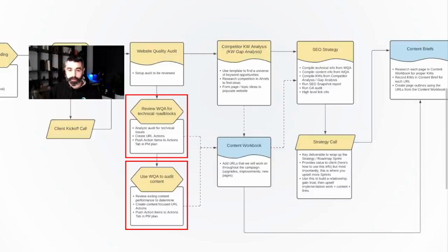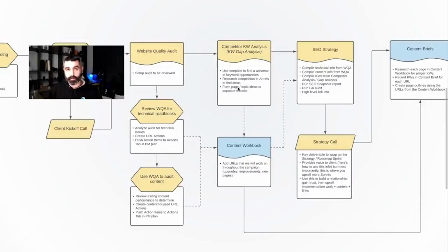In fact, you'll notice that the strategy sprint has a lot more actions than everything else in here. But once you get the flow of this, it doesn't really take more than 14 hours to do this entire sprint. So again, we do the website quality audit, we check for technical issues, we check for content that we want to update. And then we also want to migrate this stuff into the content workbook, which I'll talk more about in a second.